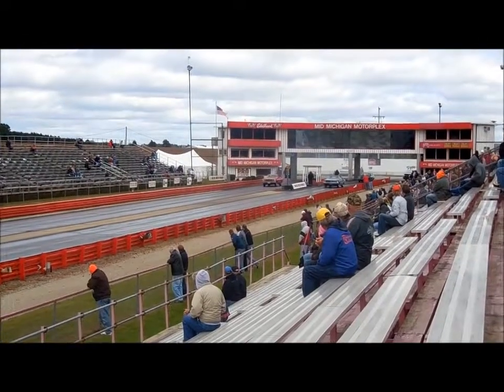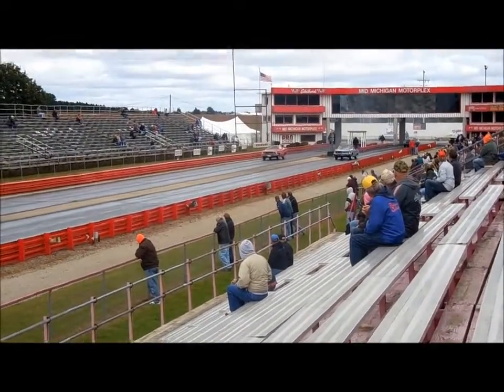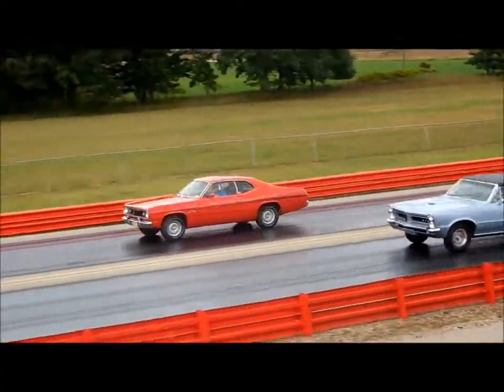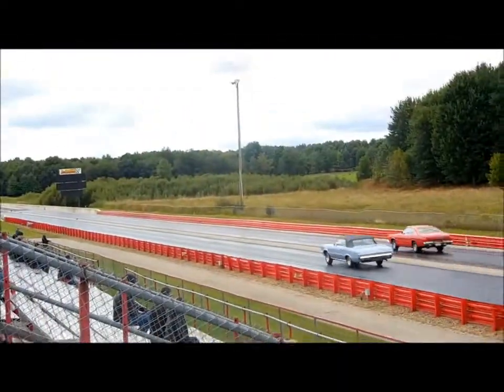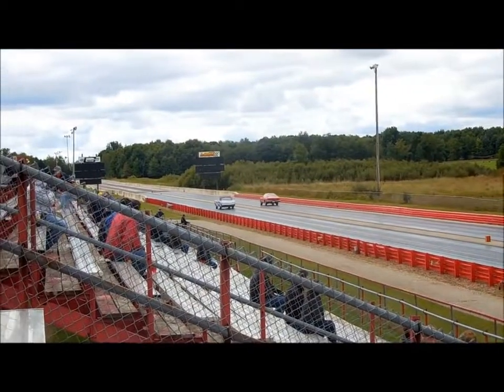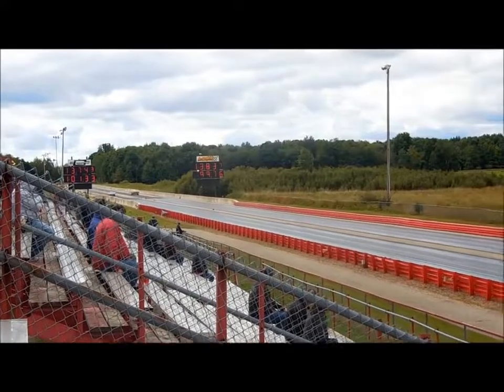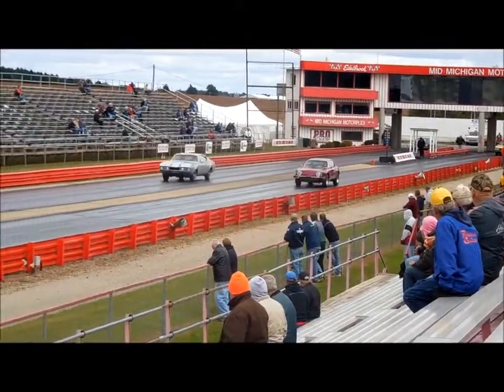I guess really it's a Duster 340. Automatic, 391 gears, going against a 340. Got the 4-barrel, of course, not a 6-pack. Nice to see a 4-barrel here. 1380 Chicago, or maybe a Chicago suburb.